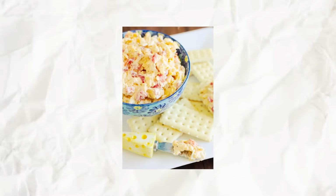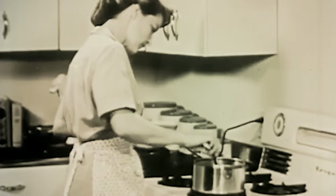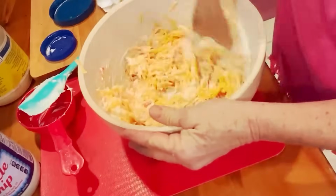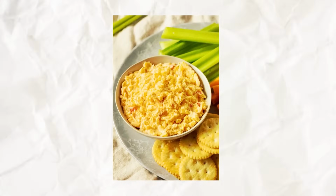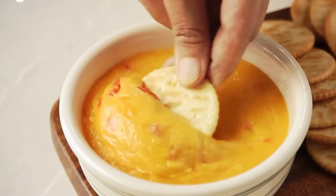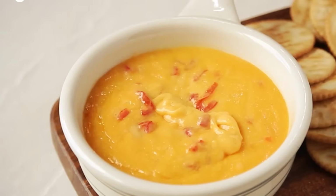The spread became a cultural staple, symbolizing Southern hospitality and home cooking traditions. Its creamy texture and bright flavor offered a delicious contrast to crackers, bread, or raw vegetables. Pimento cheese spread remains a beloved classic that reflects the warmth and resourcefulness of mid-20th century American kitchens.